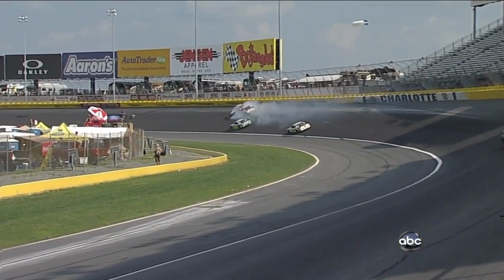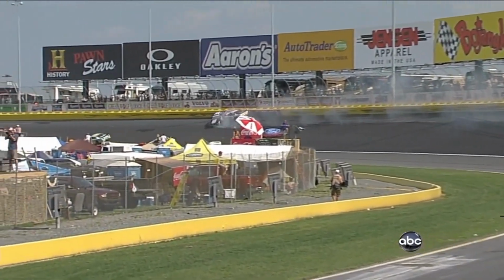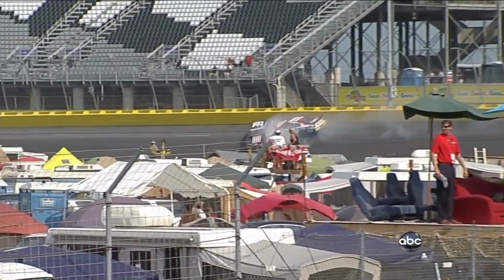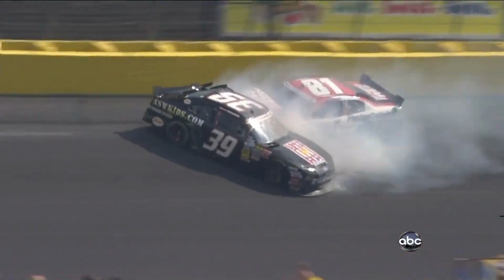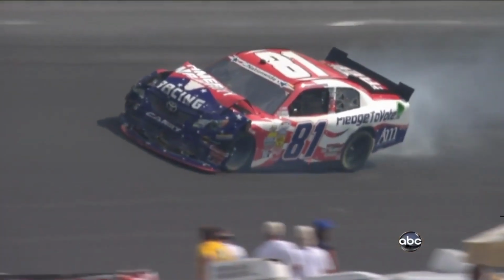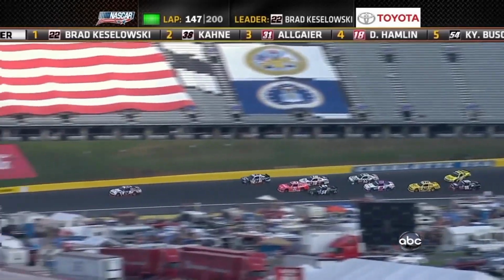Not sure if he just got loose. Richards got loose, it looks like, just before that. Nowhere for Jason Bowles to go. Yeah, Jason Bowles is just a victim in this particular one. Just couldn't go anywhere. I just mentioned Bowles had just taken the wave around to get back on the lead lap. Yep. Tires are cooled down.